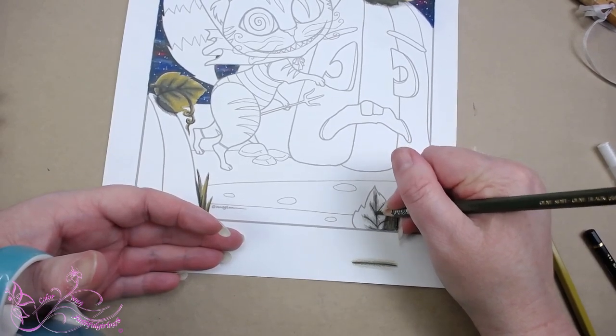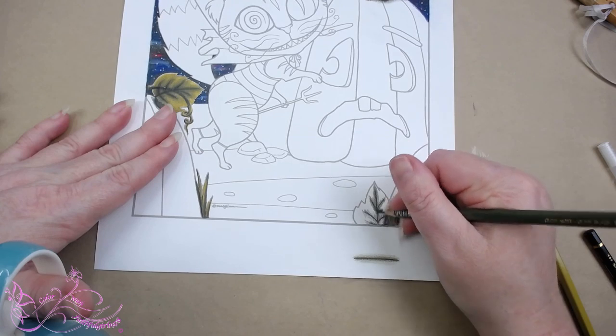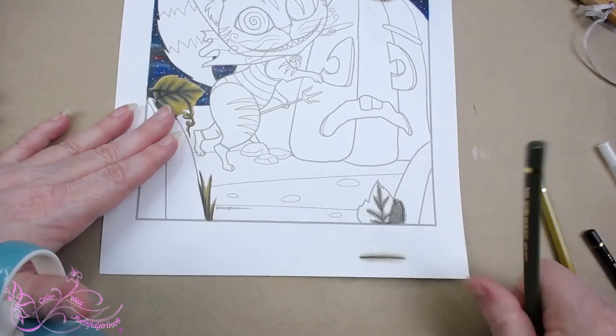What I might actually do is finish this leaf off camera because we've already done two now. And I think we might do the glow in the face and then we can finish up.